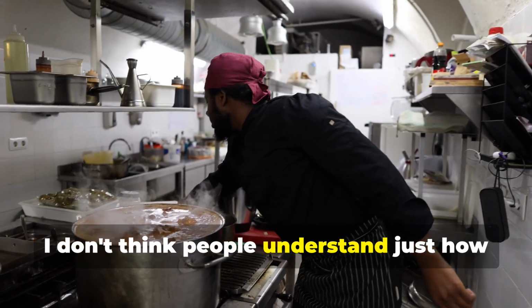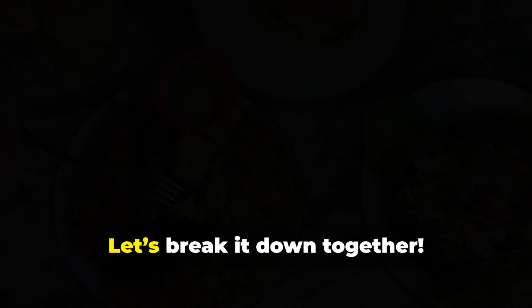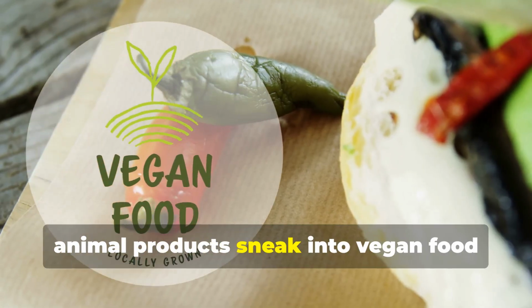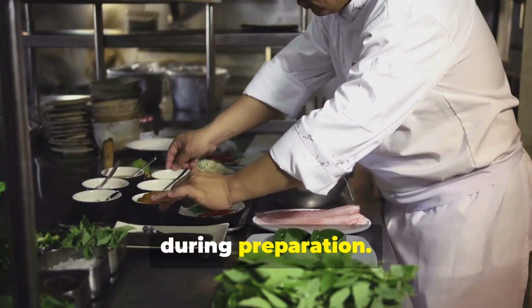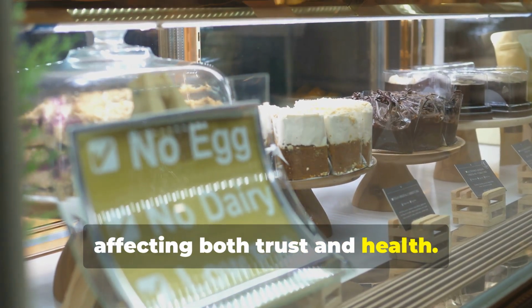I don't think people understand just how crucial preventing cross-contamination is for vegan food. Let's break it down together. Vegan cross-contamination happens when animal products sneak into vegan food during preparation. This can be a big issue, affecting both trust and health.